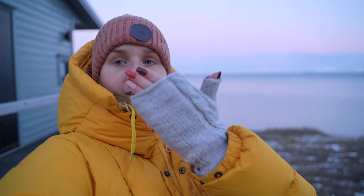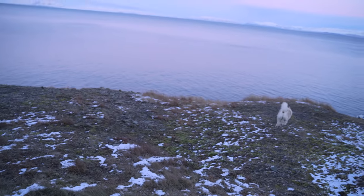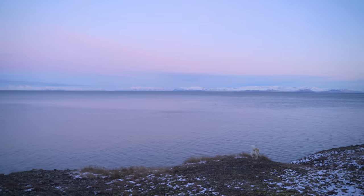It's about minus 12 degrees outside, so it's a bit cold. But of course I'm gonna say it is so beautiful. But this was very cold. I'm also in my pajamas. Just starting the day with playing with Grim. Let's also go and look at the view. Look at this view.